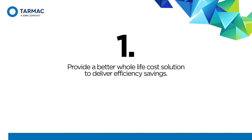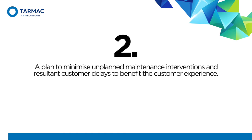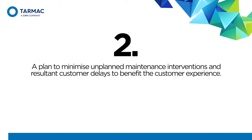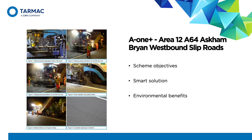One, provide better life cost solution to deliver efficiency savings. Two, plan to minimise unplanned maintenance interventions and resultant customer delays to provide benefit to the customer experience. And three, enhance road worker and customer safety. A collaborative problem-solving exercise with our supply chain identified ULTIGRIP as a pavement solution to meet the scheme objectives.